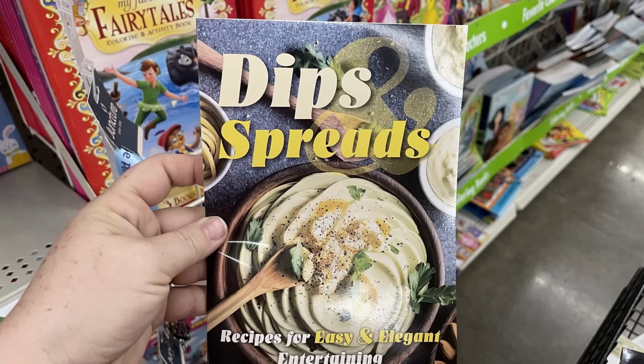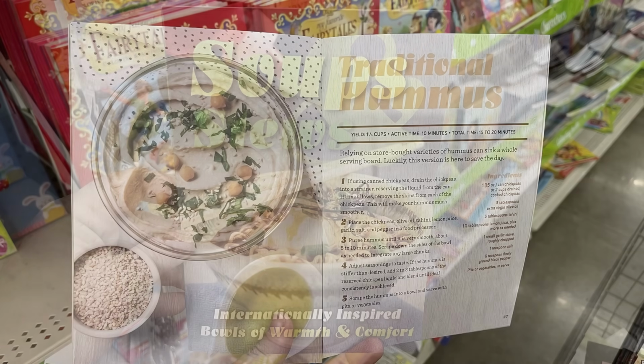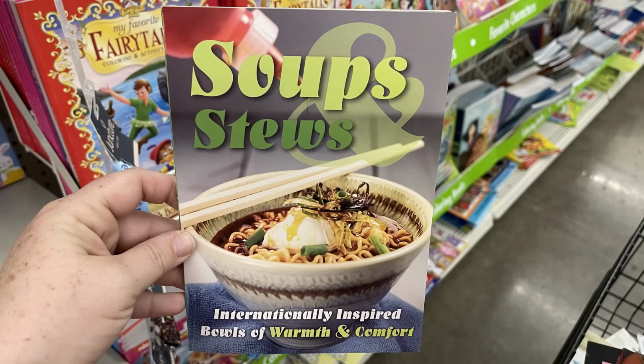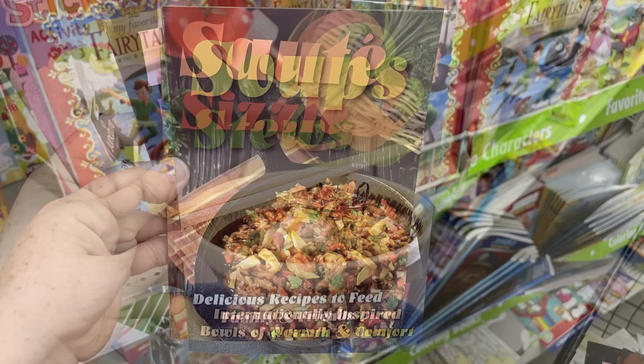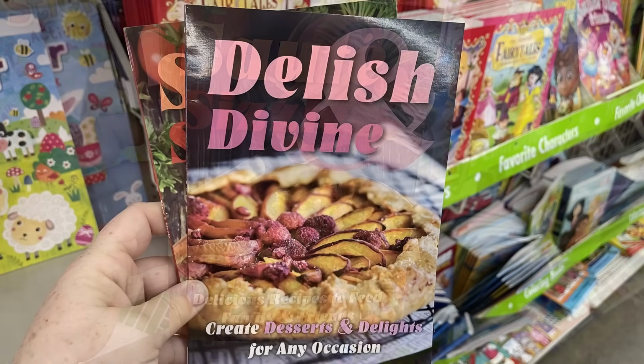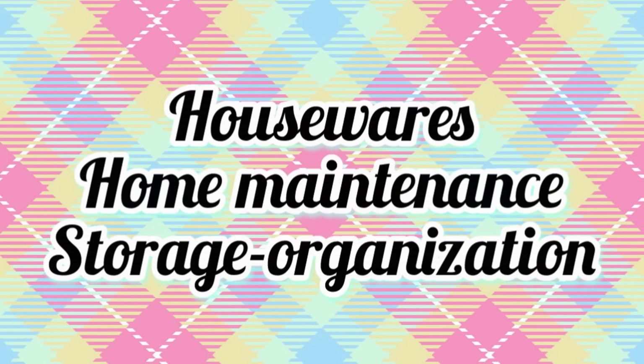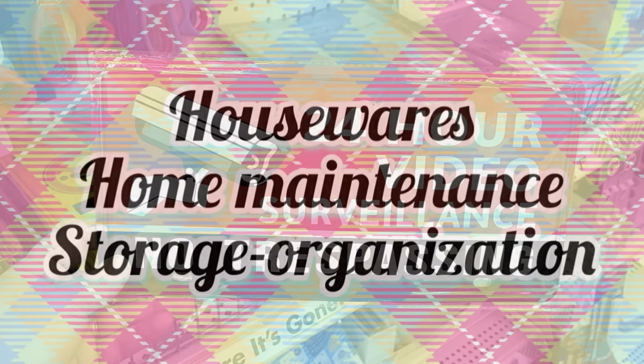They have dips and spreads, recipes for easy and elegant entertaining. Has all the different recipes with pictures and easy to follow instructions. There's soups and stews. Then we have saute sizzle. There's also Delish Divine. And now for the housewares, home maintenance, storage, and organization.